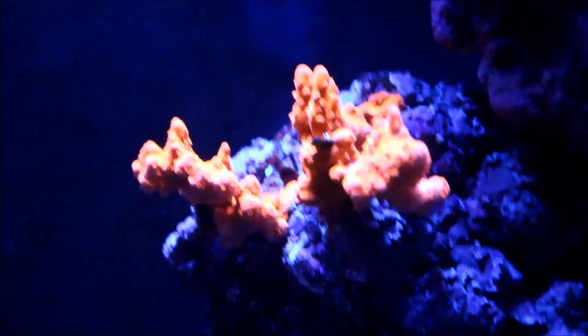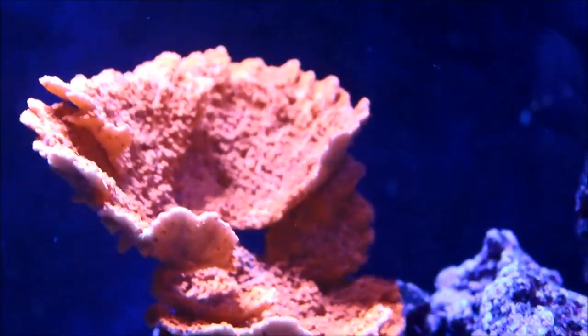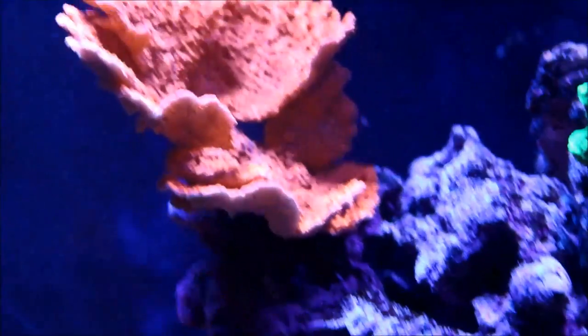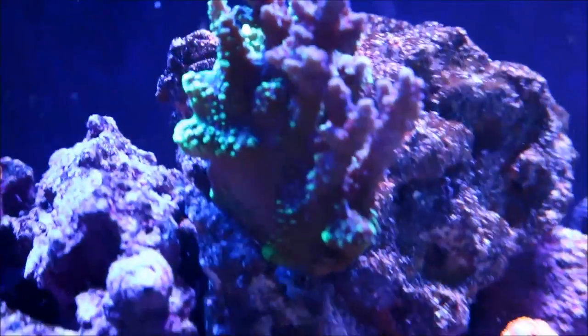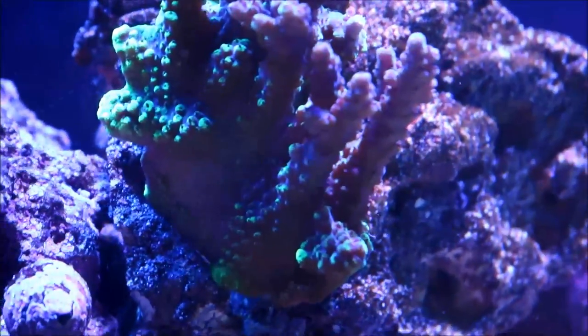A lot of my SPS lately has been taking off in the tank. You can see here the Montipora cap is growing really well and is now encrusting onto that bottom rock, and the Jason Fox Barney coral is taking off with some very, very long sticks that are coming up out of the bottom. So a lot of the SPS is taking off.